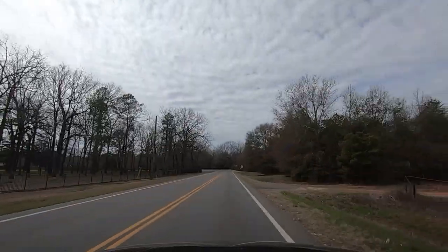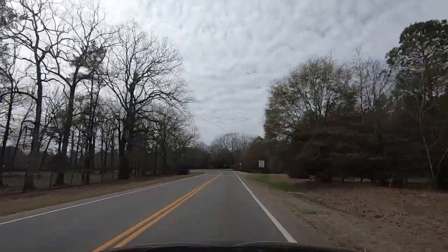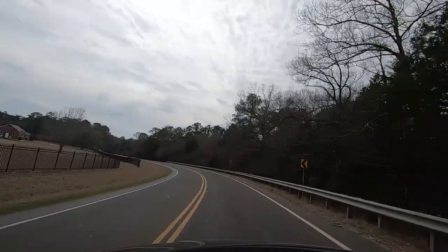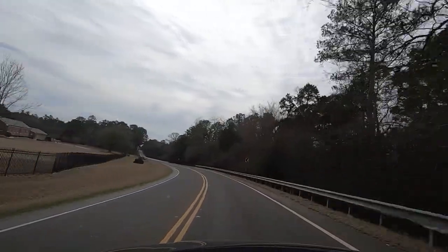If you're headed south on Georgia 49, coming from Montezuma, Georgia, this is what you'll see as you approach where we turn to go into the Andersonville village.